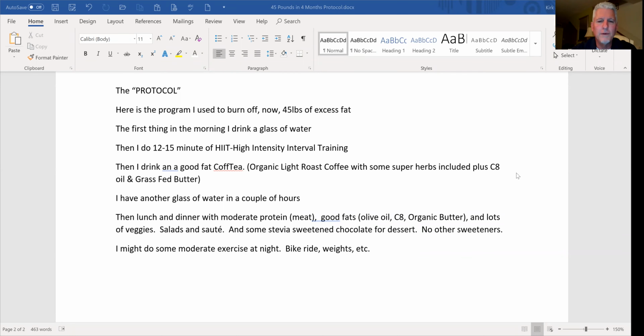If you didn't see my other video, the protocol started because last Christmas, I was at a Christmas event and I was wearing a red shirt. A bunch of pictures were taken. I looked at the pictures later on, and all I saw was this big red belly, and it made me mad because I'd been working on taking off some pounds and I try to be healthy and eat healthy and all that, and I just hadn't been as successful as I wanted to be.